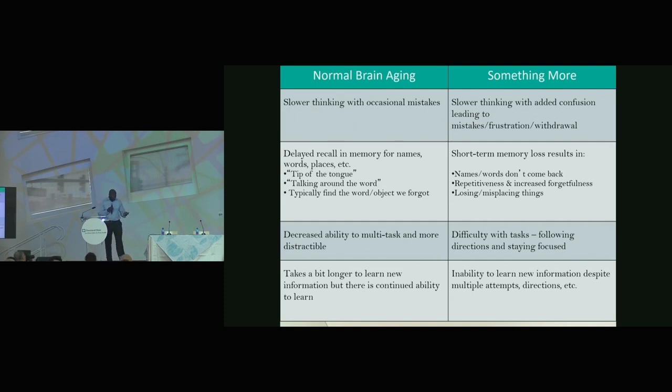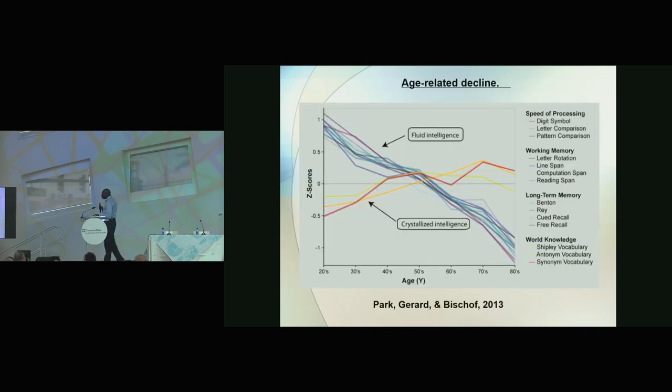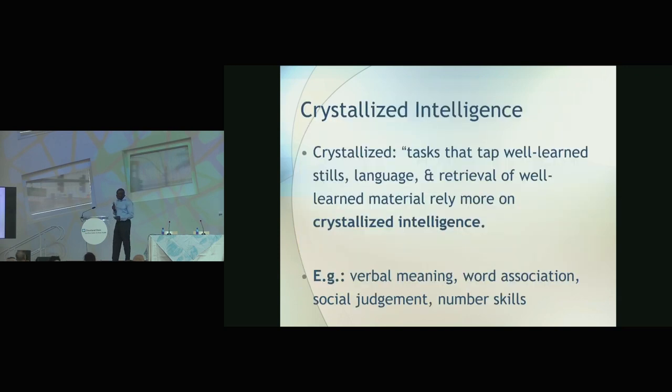So our brains age, and some of the functions that we do change as well. So what we know is this complicated slide here, and we see all sorts of things that will start to decline as we age. But there's a phenomenon we call crystallized intelligence that actually improves as you age, with a lot of things on the decline, but crystallized intelligence actually improves. And so what is crystallized intelligence, you ask, right? That's your next question. So let's take a look at what crystallized intelligence is.